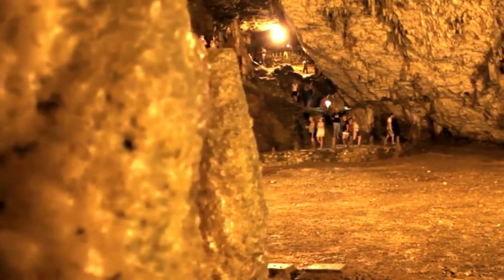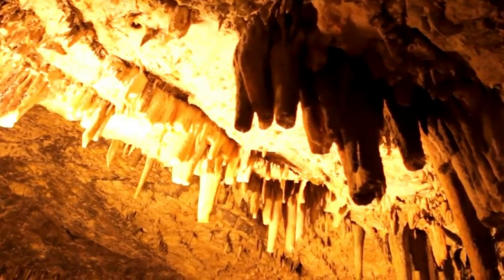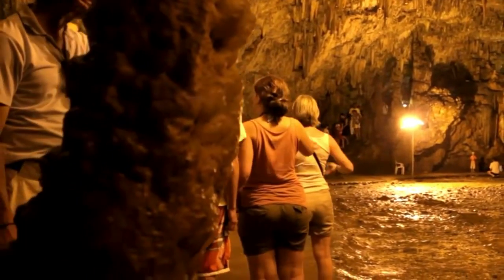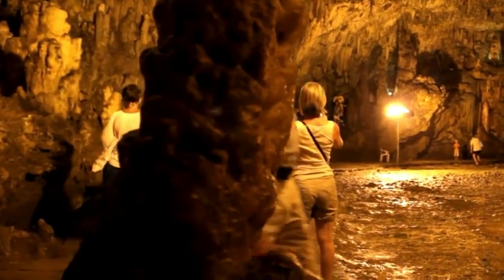The second chamber has outstanding natural acoustics and is occasionally used to host concerts, such as the American Greek soprano Maria Callas, who sang at this memorable place.